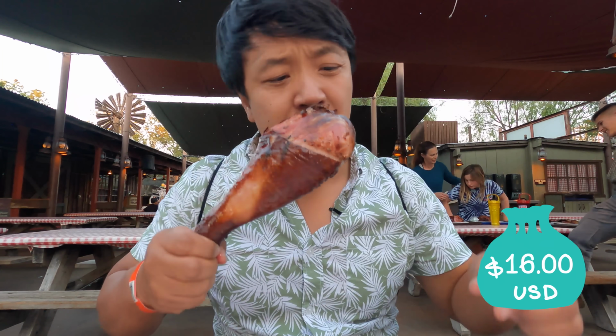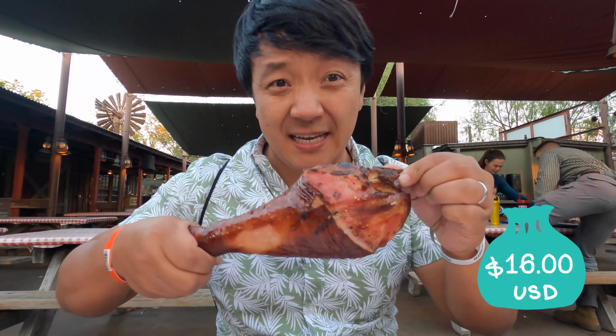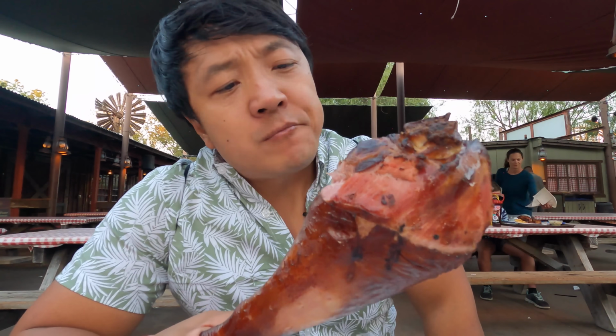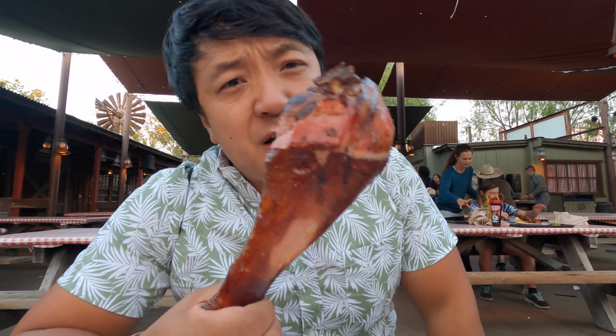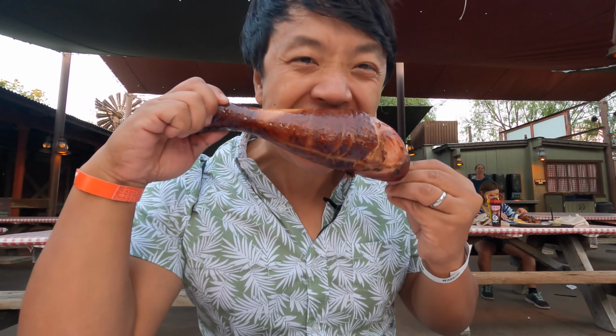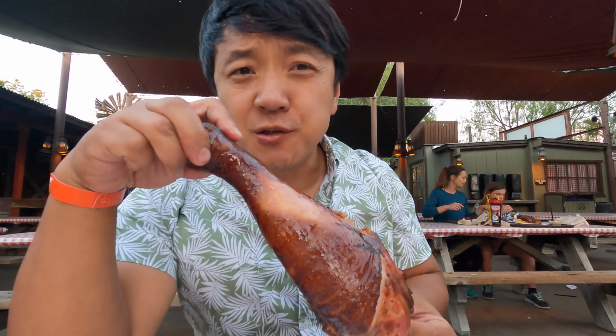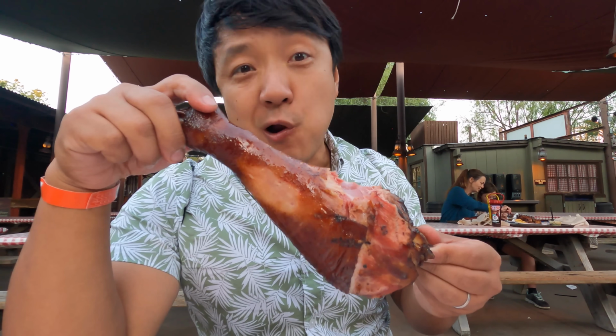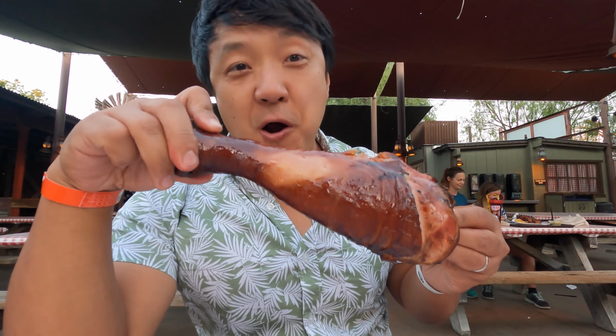Last food item of the day. Can't leave without a turkey leg. Giant smoked turkey leg. I think this is like a necessity at any amusement park. I mean, we all know, wherever you go, Disney, Knott's Berry Farm, your state fair, you gotta have a smoked turkey leg. It's one of those things where we all know this is not the best tasting food anywhere, but it's just fun. Eating a ginormous drumstick.